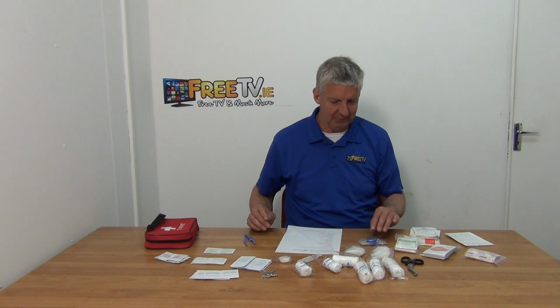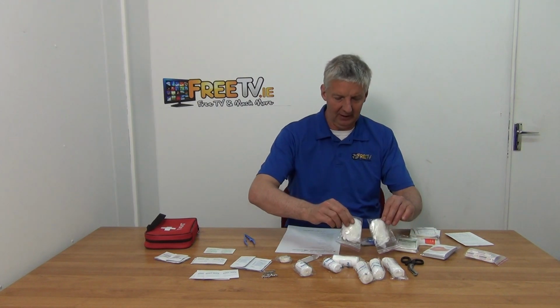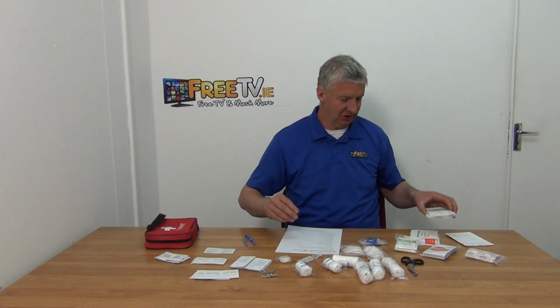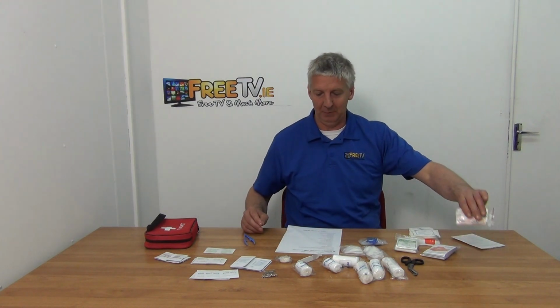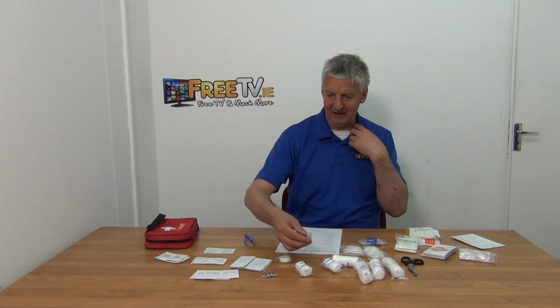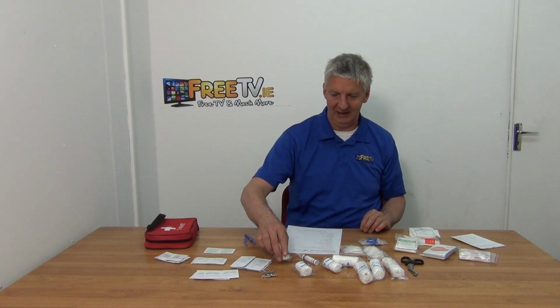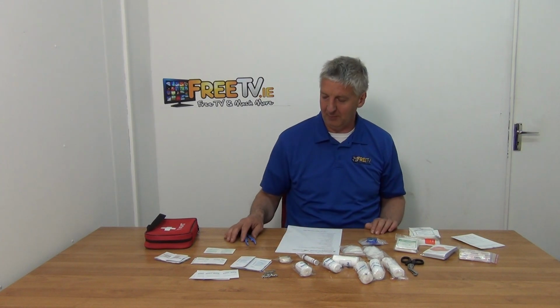I think this is the CPR unit kit here. And then what we have here is just 2 gloves, and then eventually there's some more dressings and actual bandages as well. And then there's just this saline liquid here as well, and tape. So overall, we'll say it's a pretty comprehensive kit.